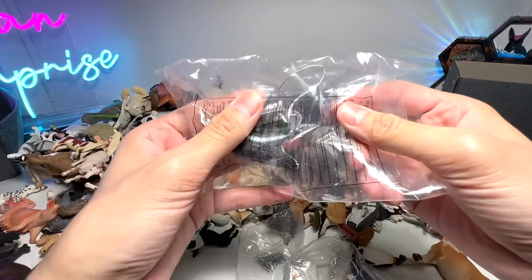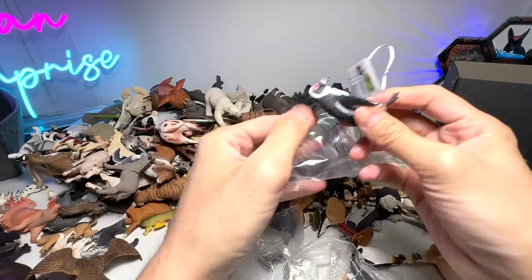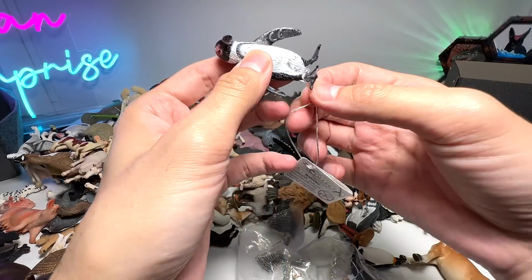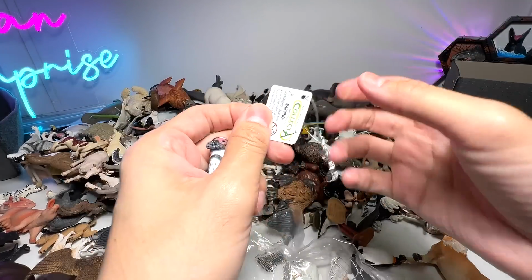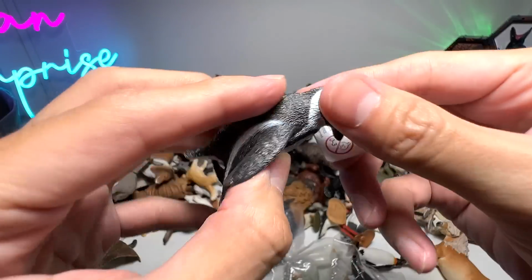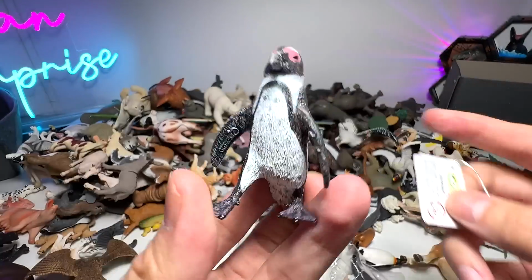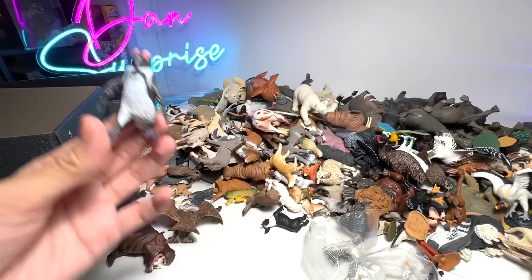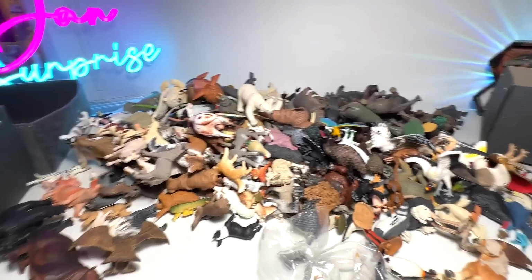Alright, first let's have a look. We have a new penguin figure. If I'm not wrong, this is actually from Collecta. Let's remove this little string. And what does it say? It seems to be an African penguin, not too sure. Yep, South African penguin, beautiful one. So this one will be placed in one of the boxes where we'll be putting all the sea animals, okay?